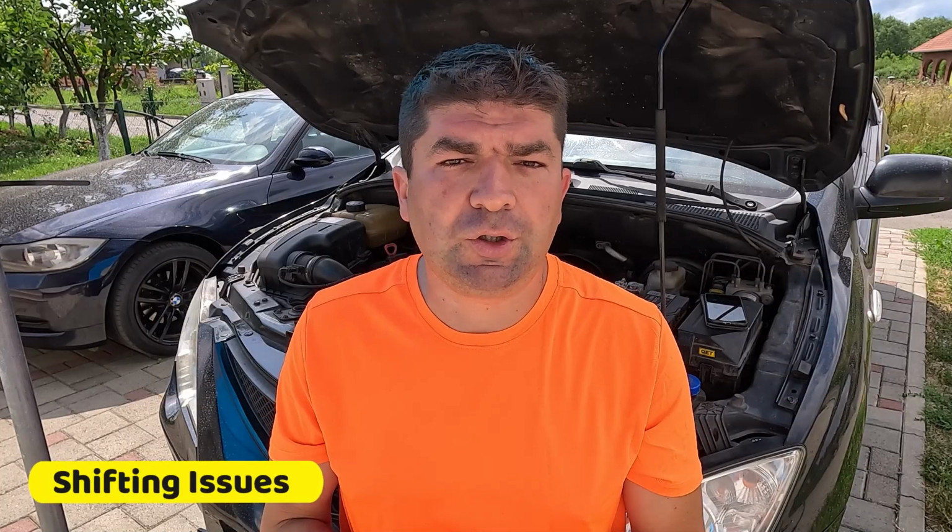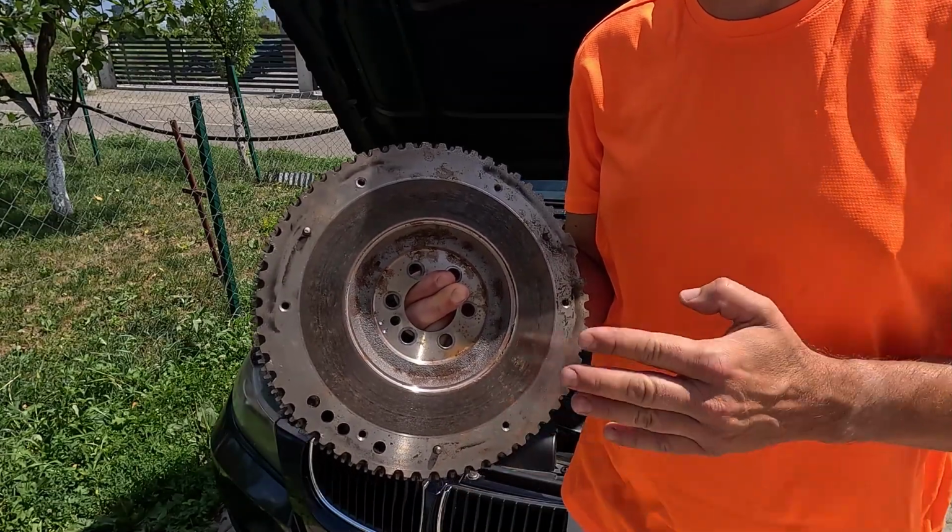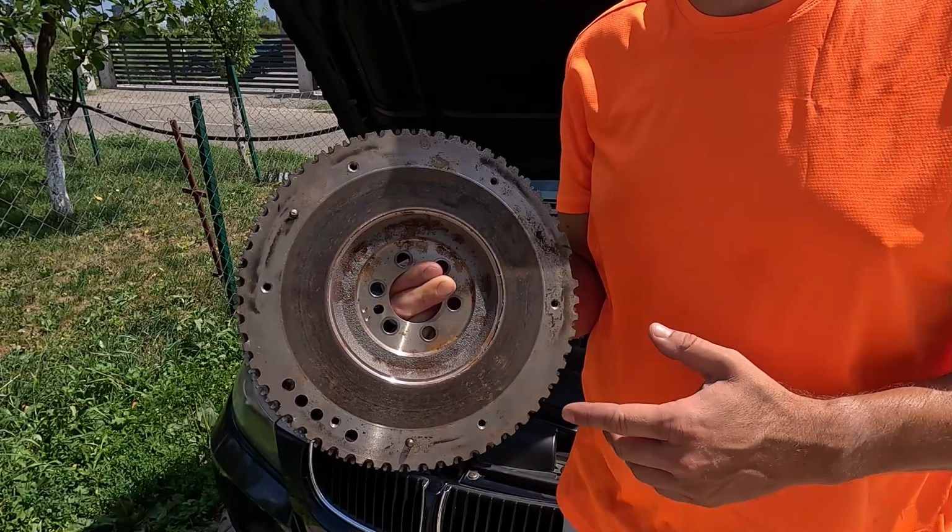While it's unlikely for a broken flywheel to cause shifting issues, it's not impossible. If you're having trouble shifting gears, this might mean the flywheel is extremely warped, usually as a result of another clutch-related problem that's been ignored for a while.